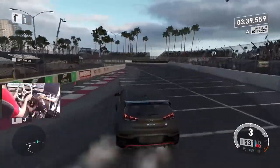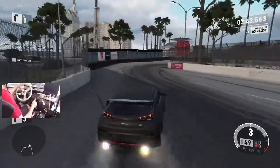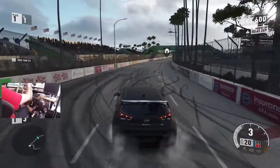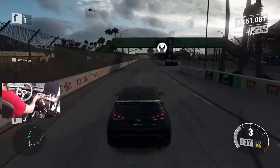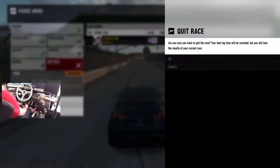If you are not ready for this thing, it will come around on you, but it's not that bad. I should have downshifted in that, but we are going to send this to an online hopper and see what we can do in an online lobby. So I will catch you guys when I find a session, and we'll take this hot hatch through its paces in an online session.